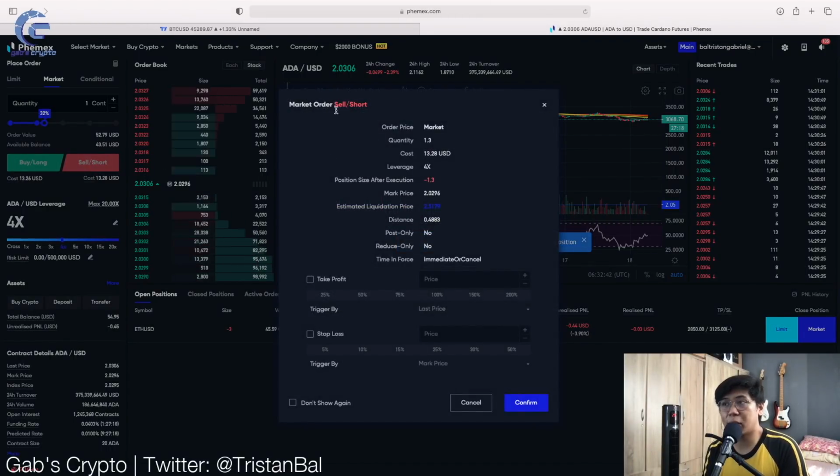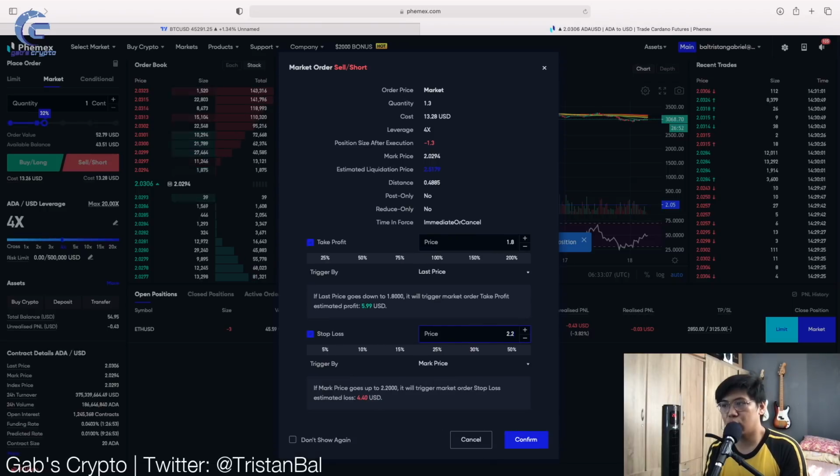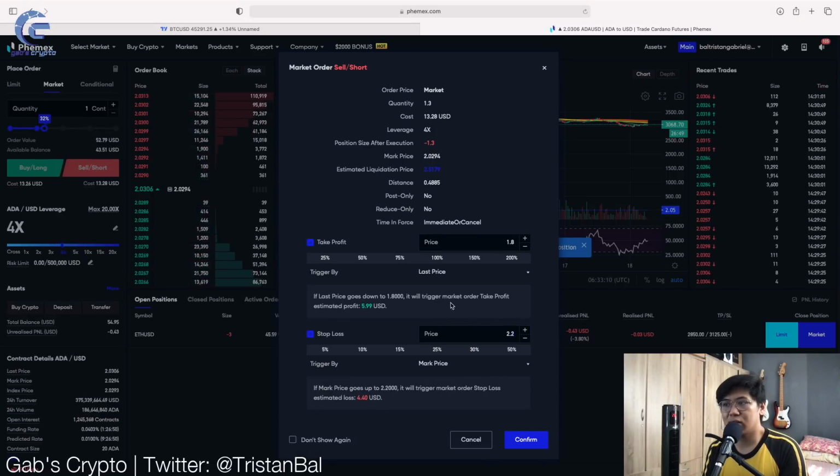Ang kagandahan nito, unlike sa Binance, yung pagsaset mo ng order is kita mo lahat. So example, makita mo na magmo-market order ka ngayon using 4x leverage sa current mark price. And then makita mo din kagad yung liquidation price, of course. And then pwede mo na actually set kagad yung take profit area mo. So let's say gusto mo mag-take profit if bumagsak si Cardano to $1.8, and then let's say yung stop loss mo is around $2.2. So if you want to enter na this, makikita mo na yung summary. Last price goes down to 1.8, it will trigger the market order to take profit as the estimated profit na $5.99. So makikita mo talaga na sobrang organized na yung futures trading dito.